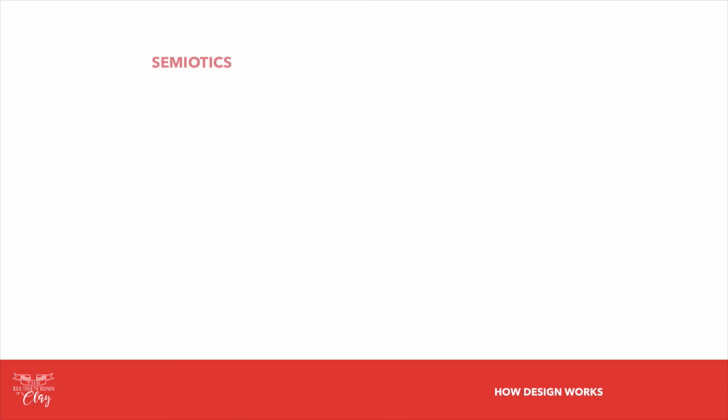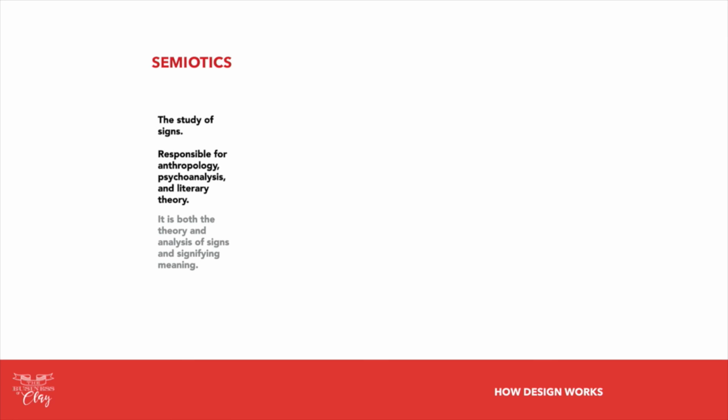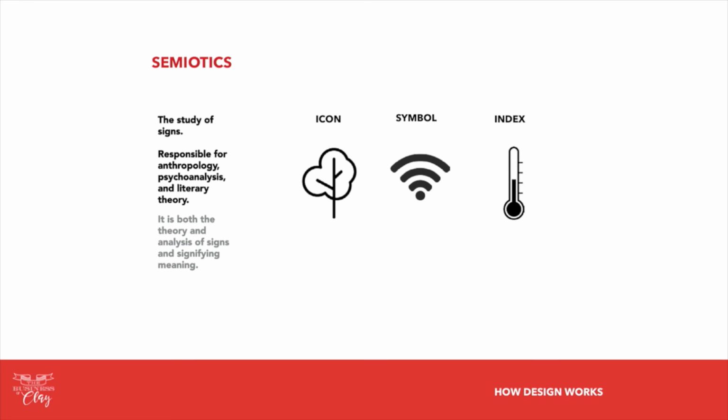Lastly, we need to drive our concept of semiotics. This is the use of signs. It's the sole basis we have for literary theory, anthropology, and these other disciplines. We know some of these things already. There's icons, symbols, and index. We know, like with that little tree, it physically represents a little tree. A symbol, there's a learned significance.